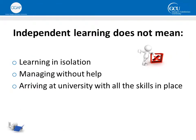This idea of independent learning can put students off coming to university, but there are lots of misconceptions about what independent learning means that you should be aware of. Firstly, independent learning is probably not as independent as is often believed. It doesn't mean that you necessarily have to learn in isolation. In fact, studying with other students and maybe asking each other questions is one of the best ways to learn.